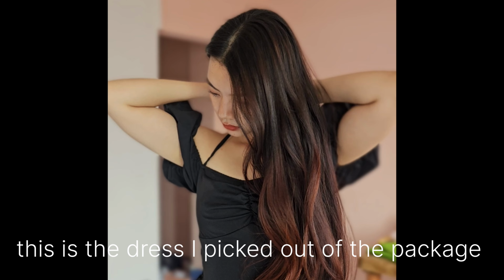Hi everyone, so tomorrow is my birthday and I was thinking what outfit do I want to wear for my birthday. So I'll just show you guys the options and you can help me choose it, or maybe I won't be able to publish it on time, but you can let me know which one you liked. Yeah, so let's start.